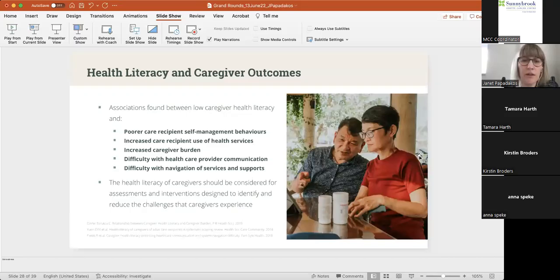This is particularly problematic because of the high prevalence of low health literacy in Canada, which is estimated to be between 60 and 80% of the population. Thus, the health literacy of caregivers needs to be considered when interventions are being developed for them. So the Cancer Health Literacy Research Centre has the expertise to develop health literate interventions, which are made to be universally acceptable to patients with low, moderate, or high health literacy.